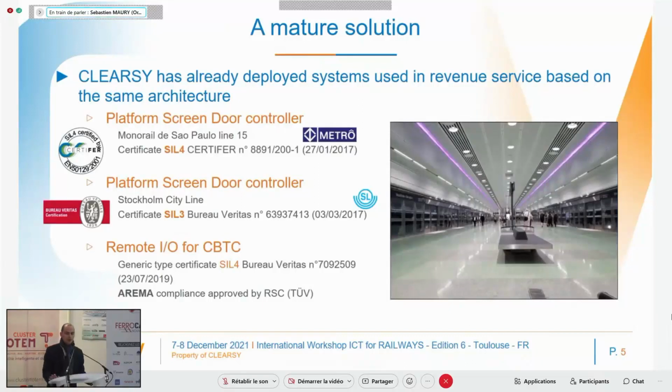So why we propose this kind of system is because we already implement that kind of architecture on past projects. So I have some example here with the control command screen doors for Sao Paulo and Stockholm, which implement that architecture, and more recently for remote I/O, an interface with CBTC that have the particularity to be compliant with the Cenelec standard, of course, so EN 50126, 50128, 50129, but also with the AREMA standard, which is the equivalent in North America.